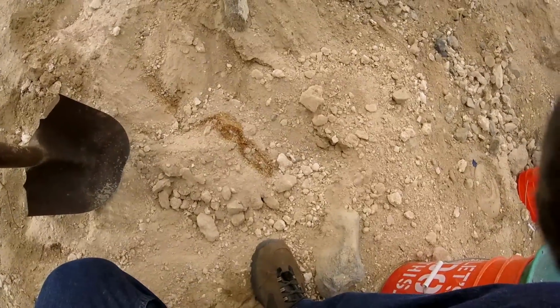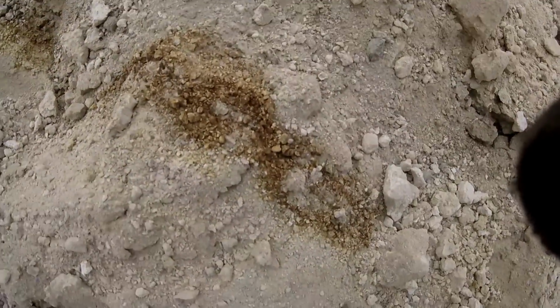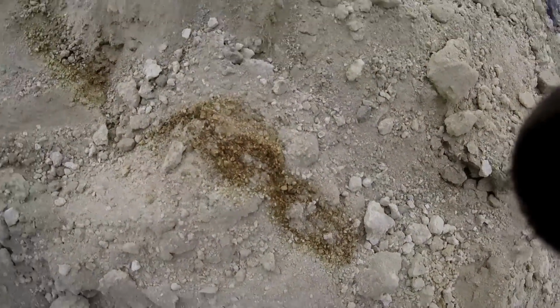And then, of course, out here with the caliche, if you find that, look for gold. And also, here's that stuff. It kind of looks like coffee grounds. Look for that. It's usually where the gold is.